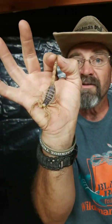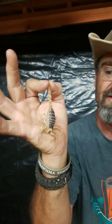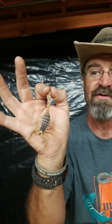This is, whoa, calm down, Sparky Doodle. This is, can you see that? That's called a desert hairy scorpion. This guy is not full grown. This is actually medium-ish for a desert hairy scorpion.